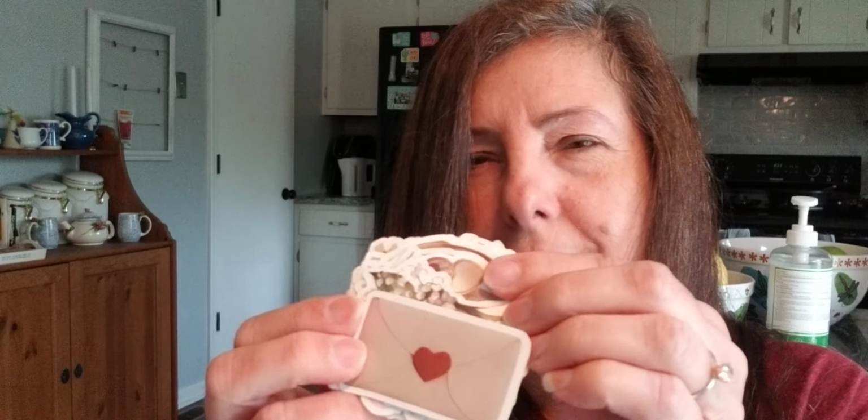So the first one is, let's see what it says on the outside. I think these are the vintage stickers, and you get two packs of them in there. So I'll just show you a little bit of these stickers.